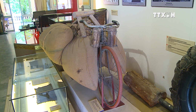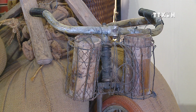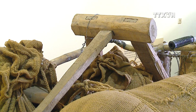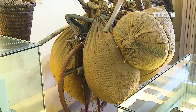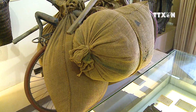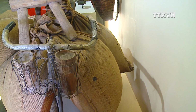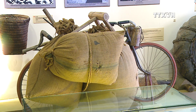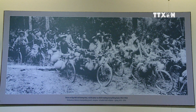This bicycle is called a special weapon of Vietnam during the Dien Bien Phu campaign. Dien Bien Phu is the place witnessing a fierce battle in which the Vietnamese forces decisively defeated the French, ending the colonial rule in Vietnam on May 7, 1954. The pack bike was able to move in rugged terrain and was easy to repair and to disguise in all types of weather conditions to carry supplies to the troops.